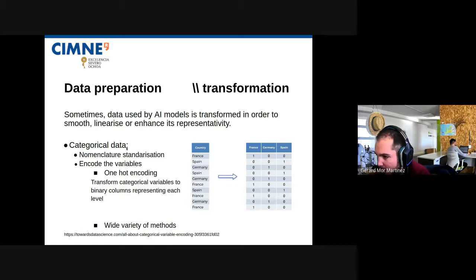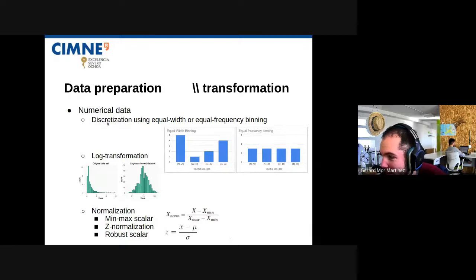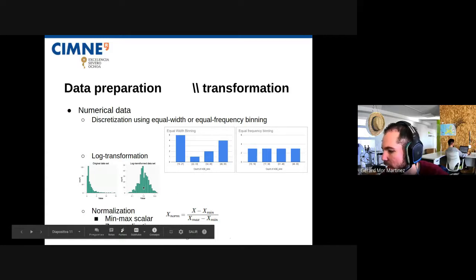Sometimes we have this type of data in building data sets, where we have to clarify the nomenclature of the variables, and also sometimes encode this with numerical data. Sometimes we need to discretize using equal width or equal frequency binning, because some black box models need that in order to obtain better results. Also, it's very normal to log transform numerical data in order to normalize its results, for example with ordinary linear regression.